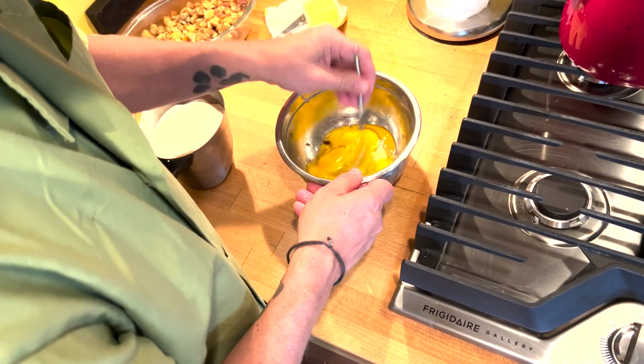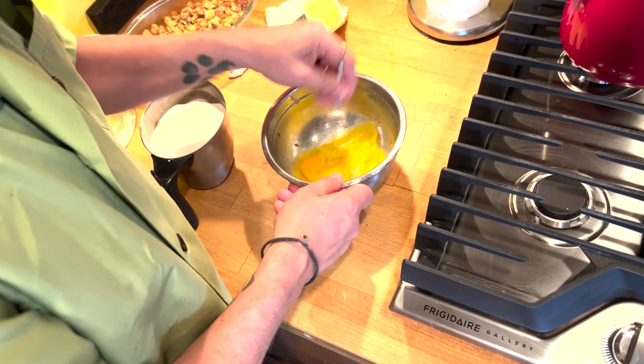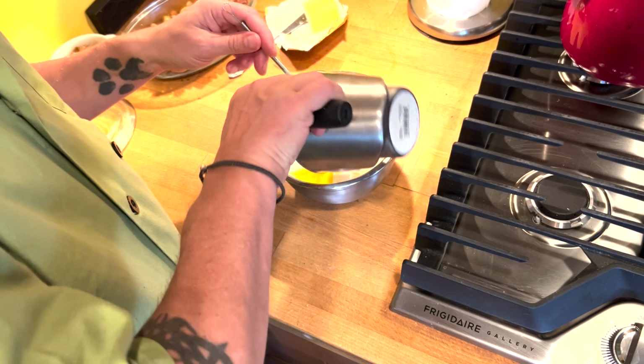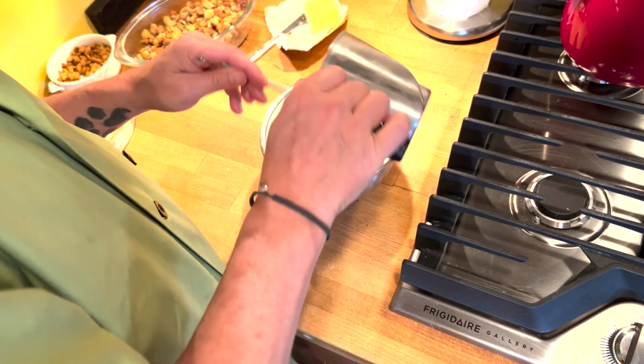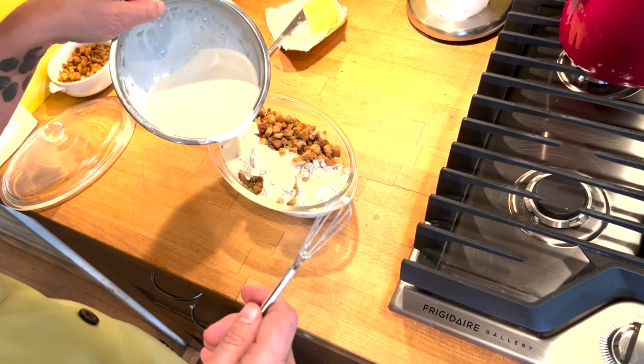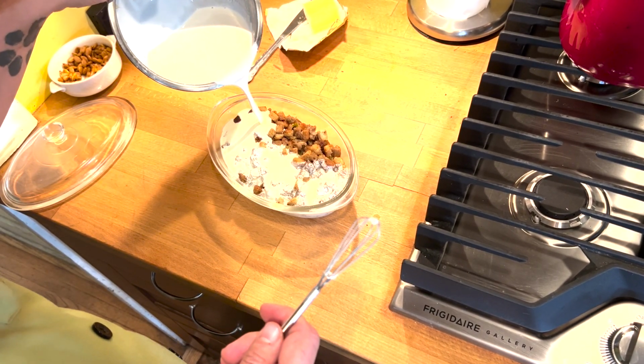So all I'm going to do is take all my stuffing and put it in the bottom of a casserole dish, and then I'm going to make a mixture. I got 2 eggs that I beat, and I'm going to throw in half a cup of my turkey stock that I made, and then a cup and a half of heavy cream. Whisk that all together. Pour that over the top of my cornbread.